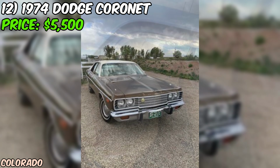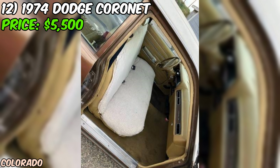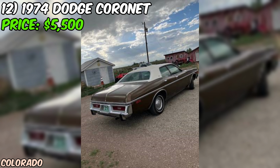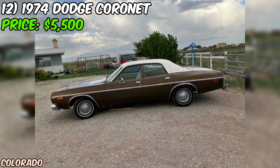Speaking of customization and restoration, the seller notes that this car is a driver, meaning it's in good enough condition to be driven and enjoyed as is. But if you're feeling ambitious, you could also take it to the next level with some custom work or a full restoration. The possibilities are endless. The interior of this Coronet looks to be in great shape as well, with no major rips or tears in the upholstery. The dash is crack-free, which is always a good sign in a classic car. And with that big bench seat up front, you'll have plenty of room to stretch out and cruise in comfort.